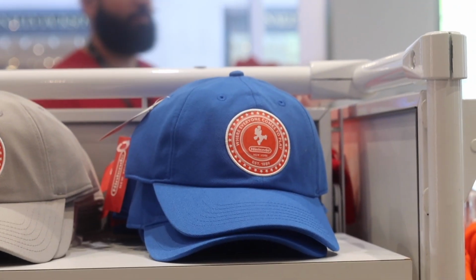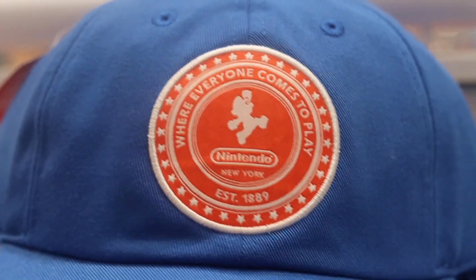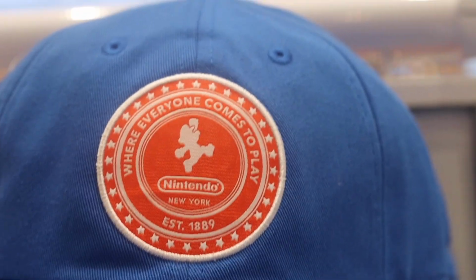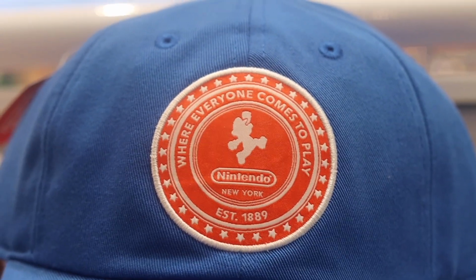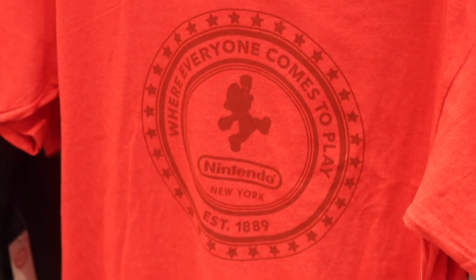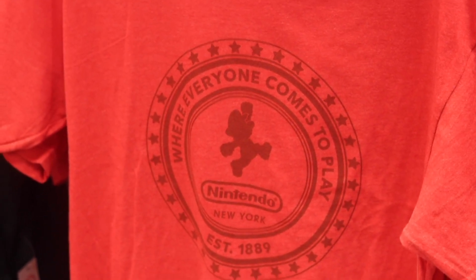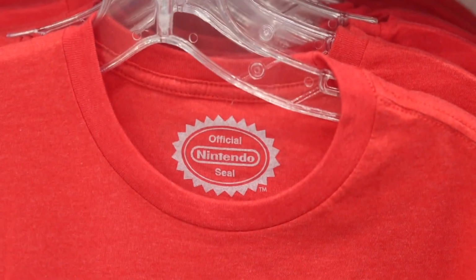Do I want/need this official licensed Nintendo product? Actually, just a hat of the seal of approval with the New York insignia. Oh gosh, I love it. I really do. And I'm going to tell you, this is tempting. So I'll keep looking. But this to me is the definition of peak merch. Let them know you were here. You have your official Nintendo seal.